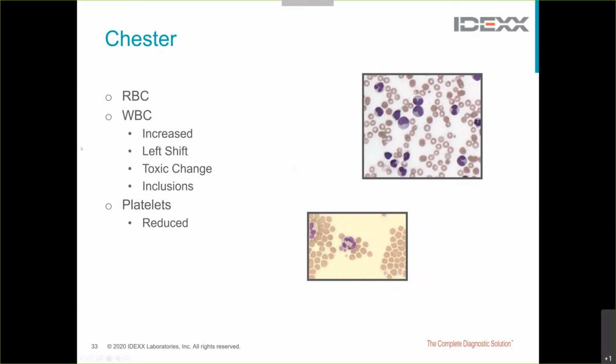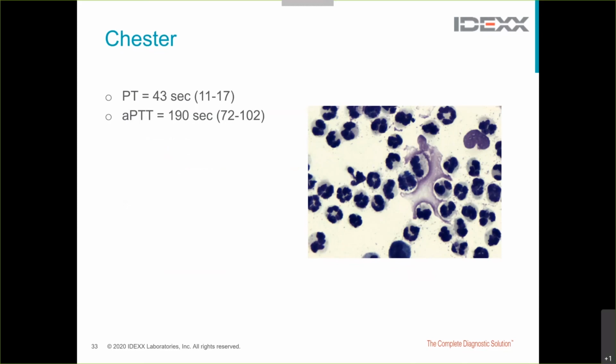So we were concerned about him having peritonitis. With the thrombocytopenia, DIC was considered possible. So our plan was to do an abdominal ultrasound, do coags, and get a sample of the abdominal fluid. What we found with his coags is that they were prolonged.